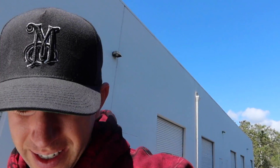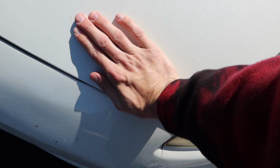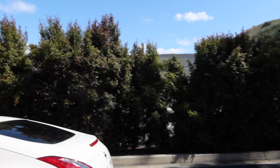But like I said, I don't want to make this car too pretty because it is going to get beat up. So when you close the hood, there's a little bit of a gap here, but if you kind of sit on it and there it goes. I got it to latch. We'll rev it. We'll see how she sounds. I'll put the camera back here for you boys.